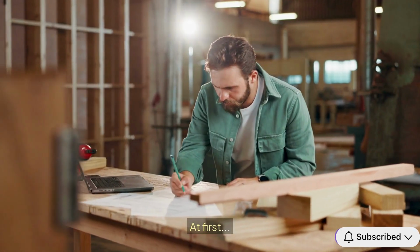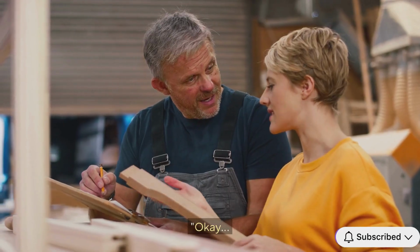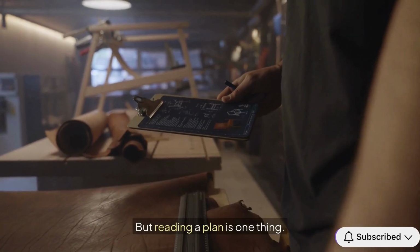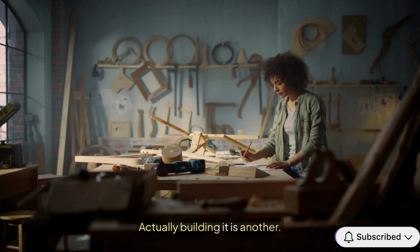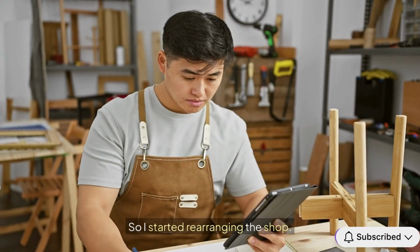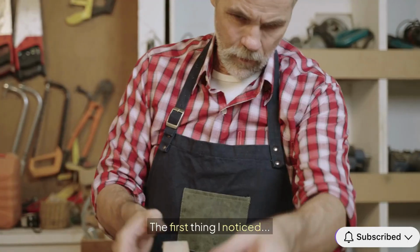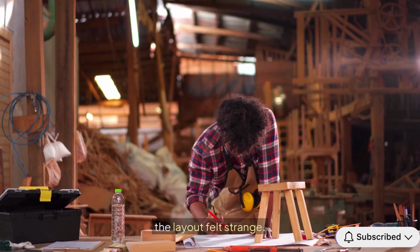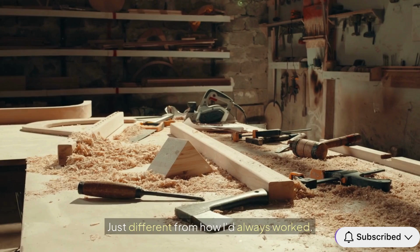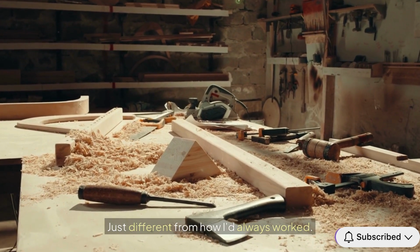At first, I thought, okay, that's actually pretty reasonable. But reading a plan is one thing. Actually building it is another. So I started rearranging the shop. The first thing I noticed, the layout felt strange. Not wrong. Just different from how I'd always worked.